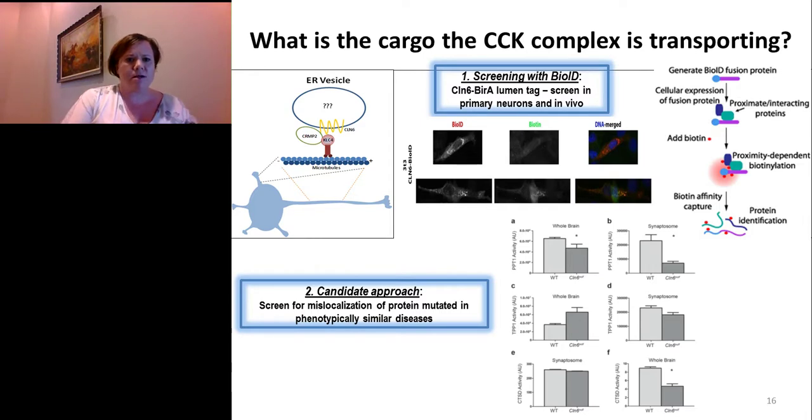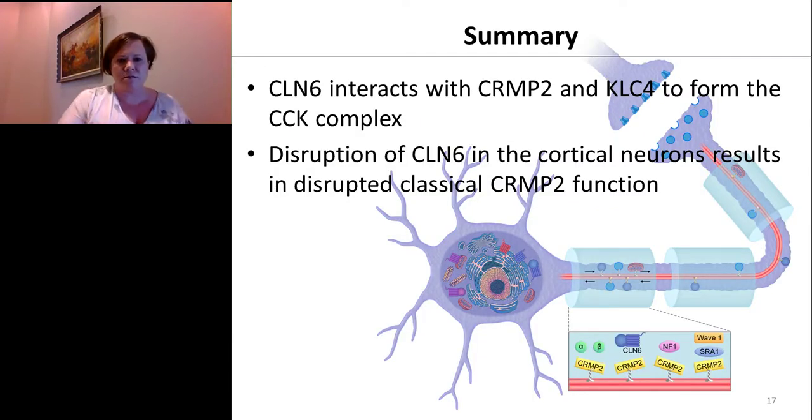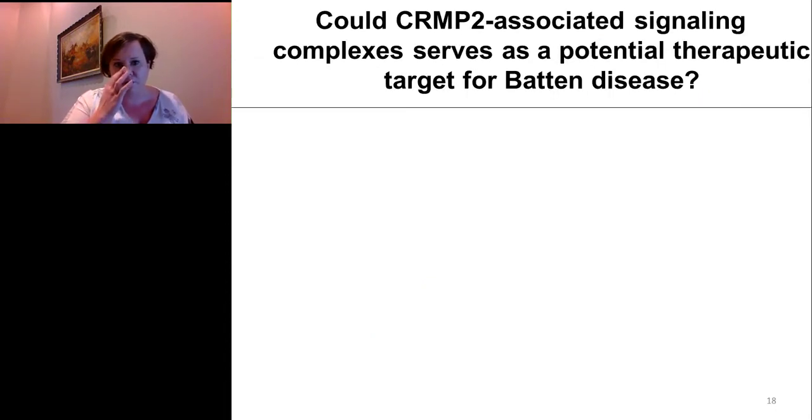So just to summarize the basic science piece, what we've shown is that CLN6 forms this CCK complex with CRIMP2 and KLC4, and disruption in CLN6 can lead to a phenotype that's very similar to what we see with a loss of function of CRIMP2 and this failure to properly specify and maintain axons. So now, taking an approach where we know a little bit about the basic biology, could we actually target therapeutic complexes to this CRIMP2 associated complex as a potential treatment for Batten disease?